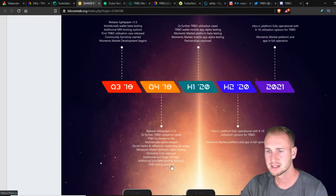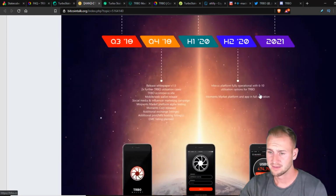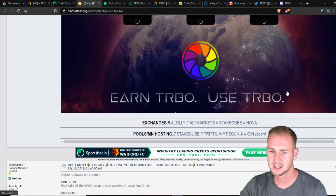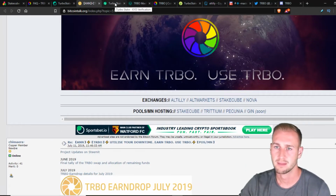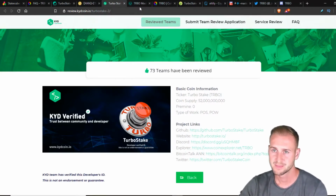CoinMarketCap listing planned into 2020 then, and we've got further utilization cases, the Moments market in beta test and the mobile app for that as well, and further partnerships being explored, and then you can read the rest into 2021 yourself. But nice graphics, obviously they've got a real talent for this, and it looks like a really good project, and there's a lot of positivity within the thread down here as well from community members. KYC verified, so yes, they are KYC verified. Again, that's a really good thing for us. Good to see that's been achieved.